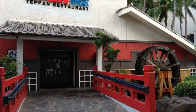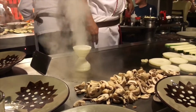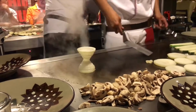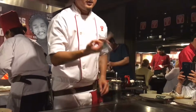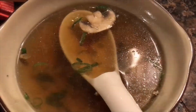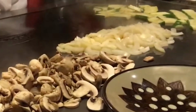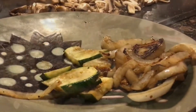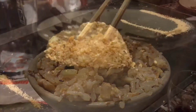Also on property at the Hilton Hawaiian Village is Rocky Japanese Steak Teppan Restaurant. Now this is a fun place, especially if you have a group of people. Now the brand was created by a legend, Rocky Aoki, and there's a reason why it's so good. They know how to do what they do, and they do it perfectly. Not only do the skilled chefs entertain you with their showmanship, but every meal comes with their signature soup and salad. And you also get the grilled veggies like onions, zucchini, and mushrooms. Plus, everyone also gets this wonderful garlic fried rice and an entertaining show with a little love to go along with it.